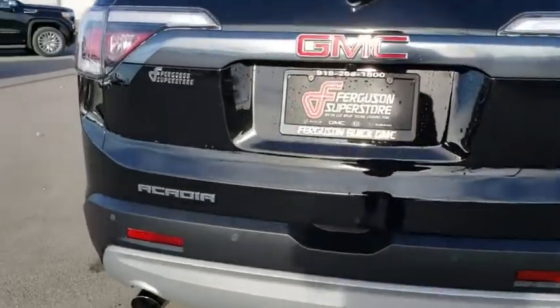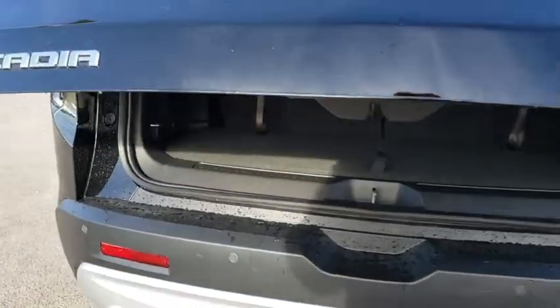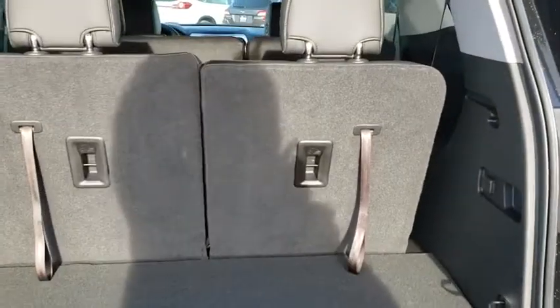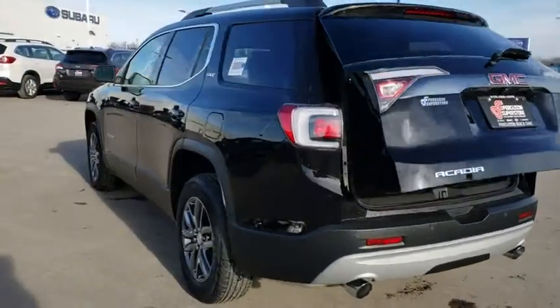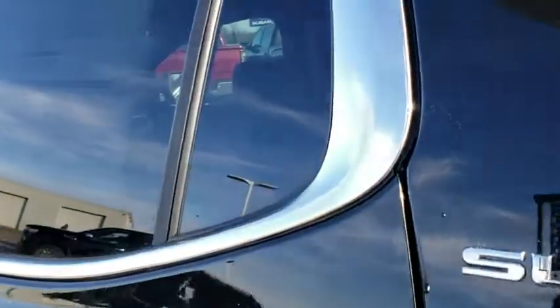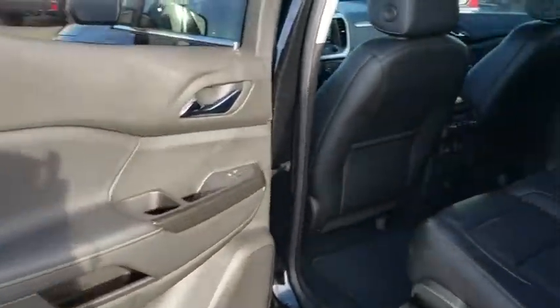Remote engine start, steering wheel audio controls, power passenger seat, keyless entry, anti-lock braking system, power liftgate, backup camera, leather-wrapped steering wheel, Bluetooth, adjustable steering wheel, keyless start, aluminum wheels, floor mats, cruise control, four-wheel disc brakes, auto-dimming rear view mirror, rear defrost, universal garage door opener, front-wheel drive.